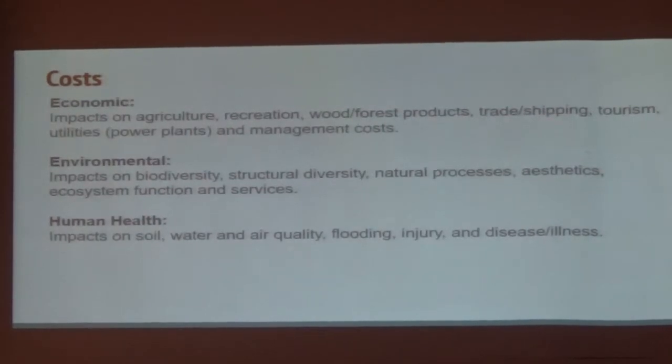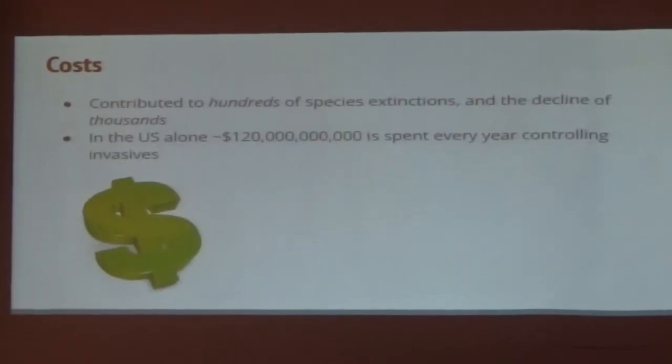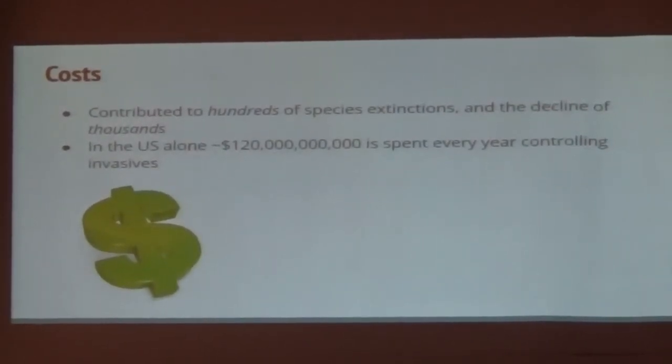So with invasive species, we can see a decrease in water quality, we can see an increase in flooding, and in some cases even injury and disease. And those costs, they're not just abstract concepts. We can put numbers on them.